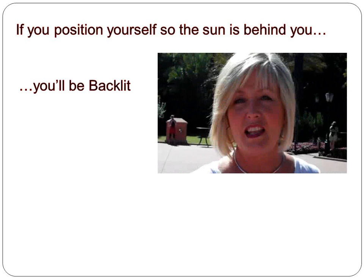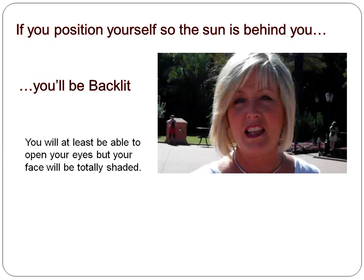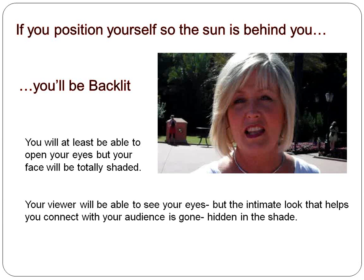Now, if you position yourself so the sun is behind you, not blaring in your face, you'll be backlit. Here's a video still again, same camera. You'll at least be able to see your open eyes, but your face is totally shaded here. And again, your viewer will not be able to see your eyes, so the intimate look that helps you connect with your audience is gone, hidden by that shade.